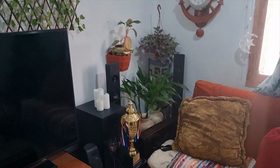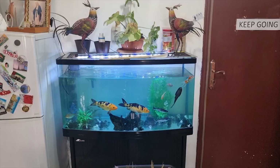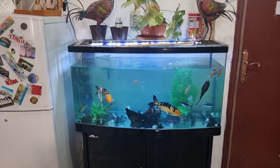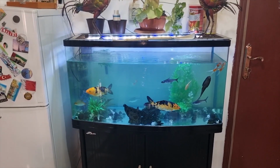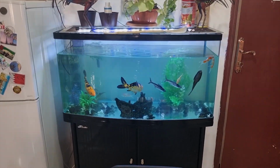Over there. And on top of the aquarium. If possible, mga langga, try to get an aquarium. It's really refreshing to the eyes. And there's life in front of you. So it's beautiful to have.